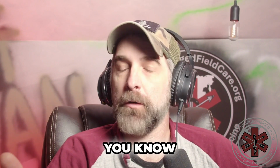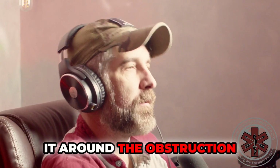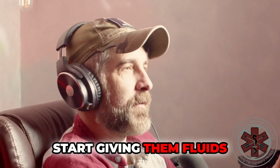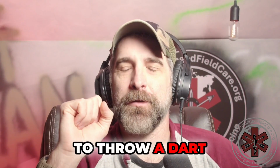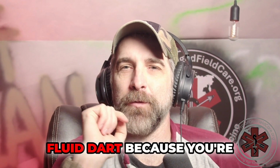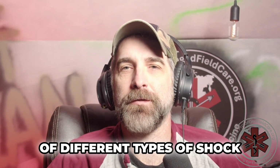That's obvious. Obstructive shock, first intervention: start giving some fluids, trying to build that pressure up to get it around the obstruction to help circulate. Neurogenic, start giving them fluids to start filling the tank before we start squeezing them. Distributive shock, same thing. So if you're going to throw a dart at a board, you'd probably do pretty well to throw that fluid dart, because you're going to help at least in a variety of different types of shock.